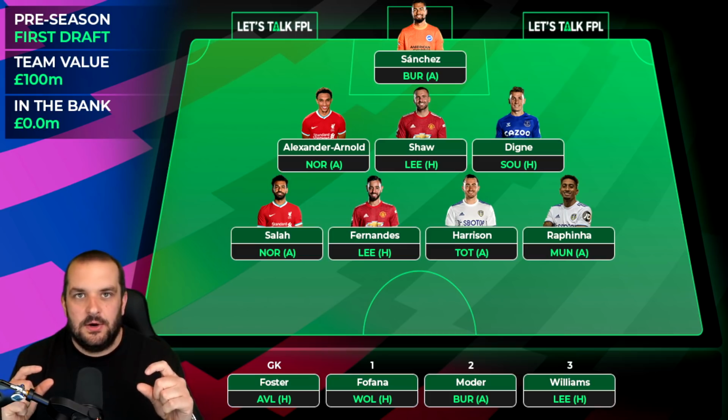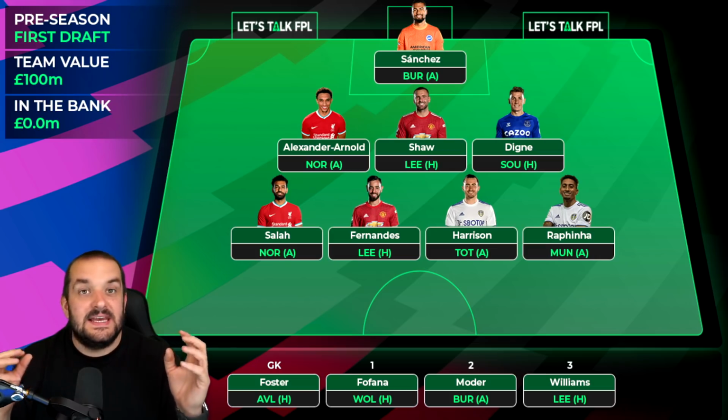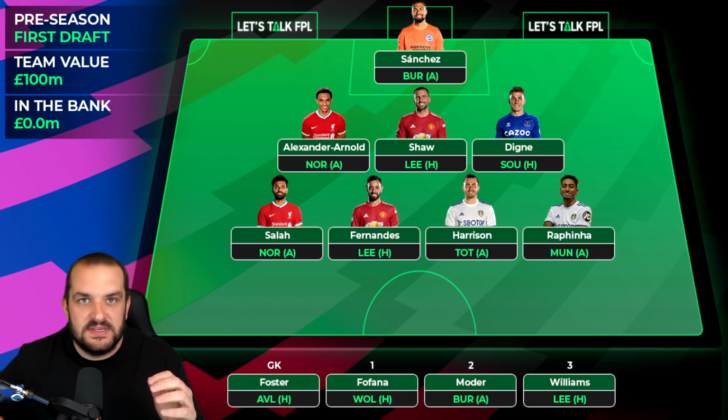It's like a placeholder. Because if you spread the money too far around your team, it's then too hard to make transfers. So let's say Fernandes was a 9, Harrison was an 8, Rafinha was a 7, I don't know, Salah was a 10 or something like that. And you want to suddenly go up to Salah or distribute the funds to Kane. You've usually got to make extra transfers.